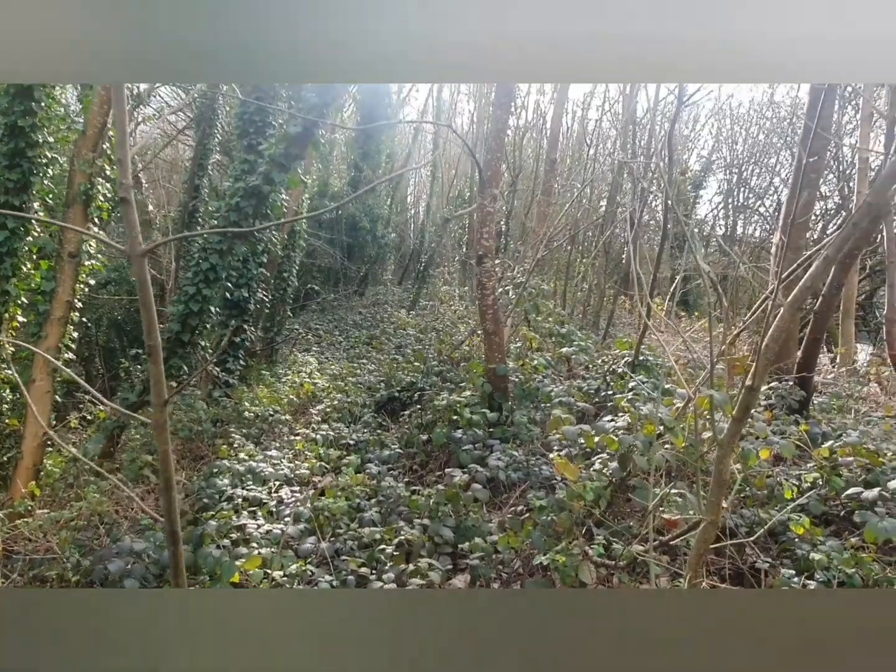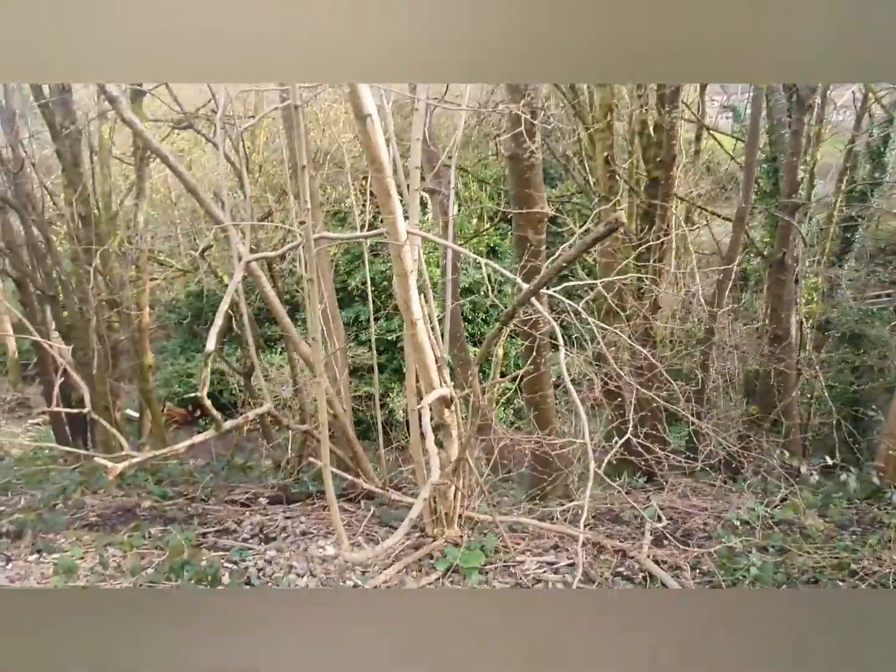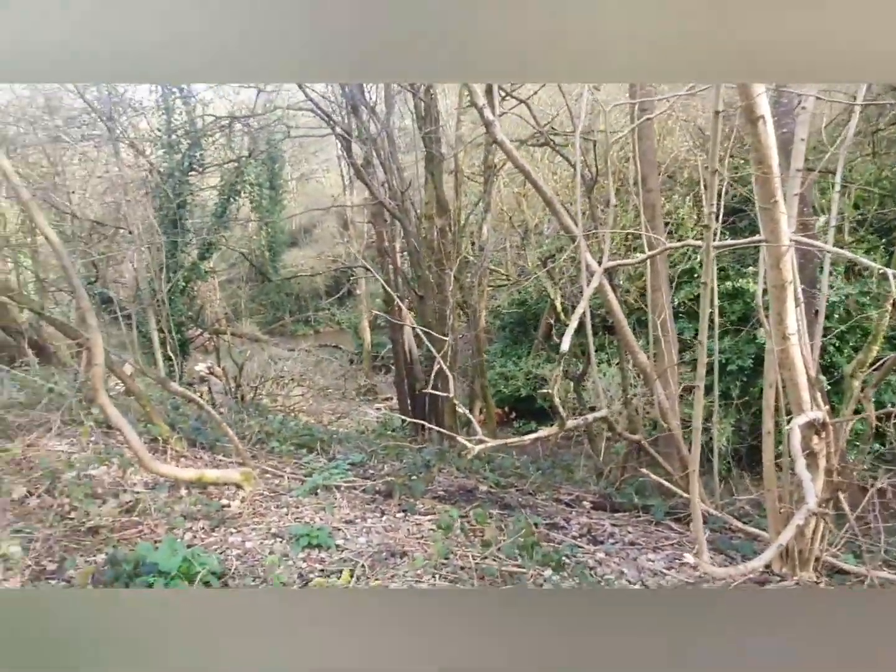So there you go, just give you some idea. Alright, and there's the embankment on the other side going down. So yeah, we'll see what else we can find. Right, back with more in a bit.